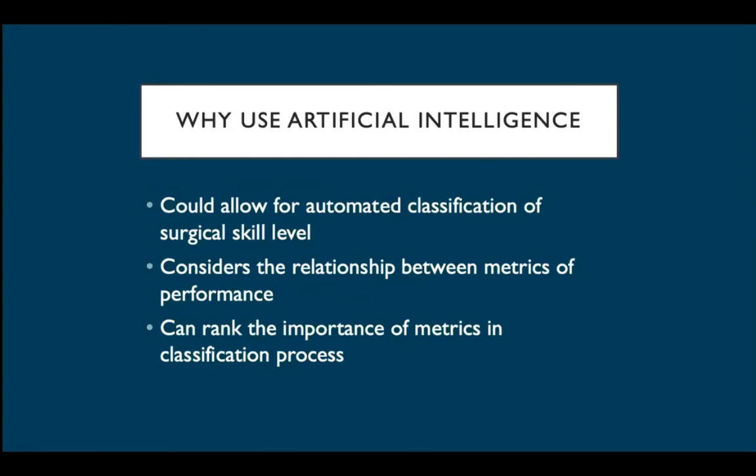So why did we use artificial intelligence for that? Well, as we said, first of all, we would like to make it pretty much automatic classification of the surgical skill level to eliminate any sort of bias, to make it as objective as possible. So that would be nice.